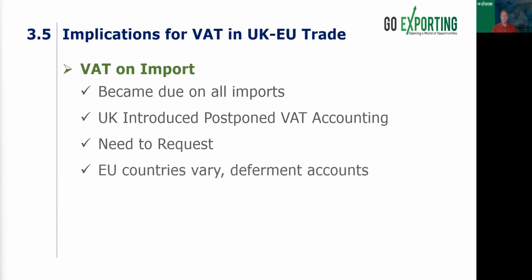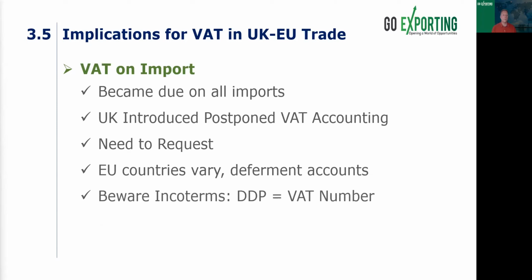EU countries vary. There are different systems in different countries. Some have deferment accounts, some have delayed accounting as well. But your customer will need to understand what they can do with the VAT. That is unless you've agreed to deliver on DDP terms, which means delivered duty paid, which makes you responsible for the VAT in your customer's country.